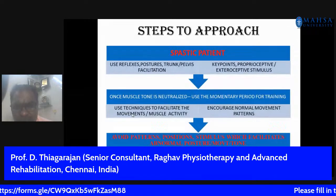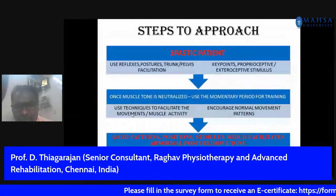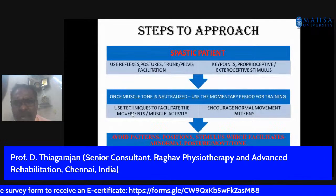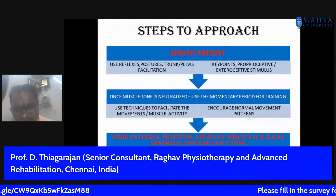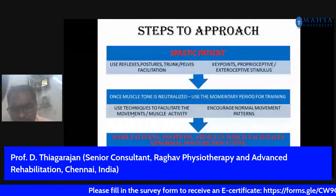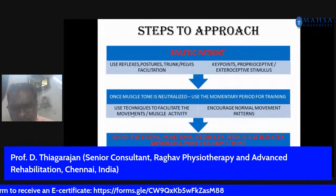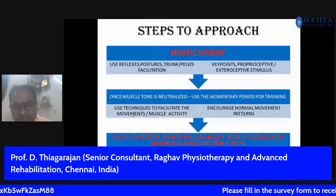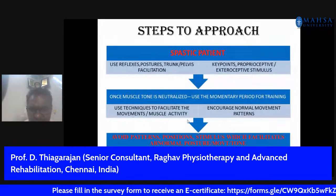In other words, we can say this spastic muscle, this dominant synergistic movement pattern, is restricting the anti-synergistic movements. So when you reduce the tone in the spastic muscle or in the synergistic muscle, that will be a golden period for the opponent, that is the antispastic muscle, for example the triceps, to get initiated, to get activated, to get strengthened. So you can use that momentary period to facilitate antispastic movements or antispastic muscle activity.